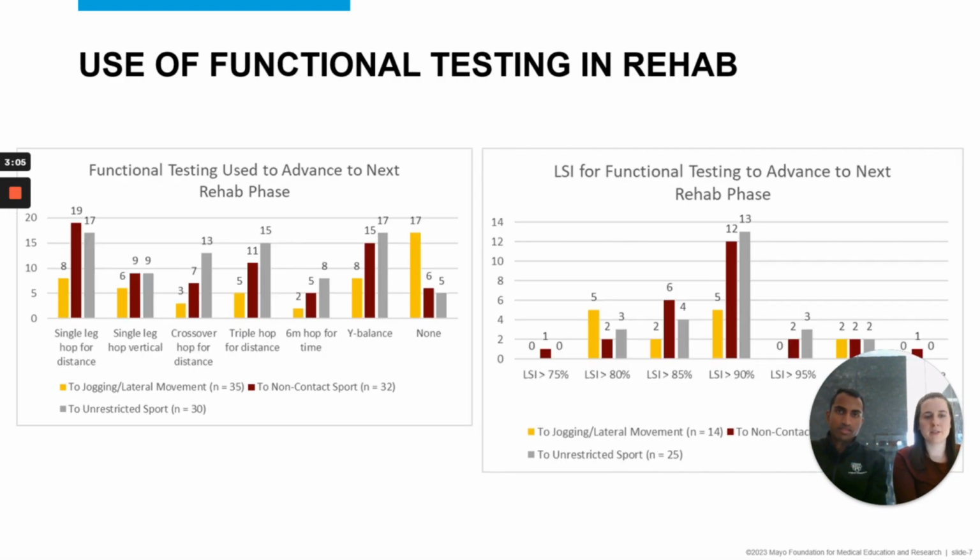And then we see some of these patterns in the use of functional testing as well. You can see that the battery of hop testing is pretty popular as patients move closer to returning to unrestricted sport, with Y balance thrown in there as well. And then same deal with the LSI of strength testing, that LSI greater than 90% is still what's accepted as the criteria for advancing to unrestricted sport.